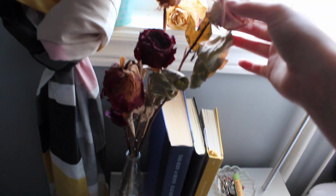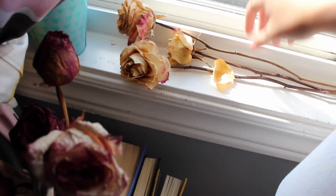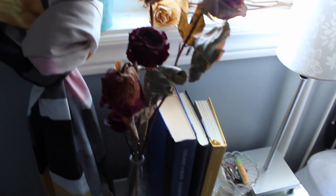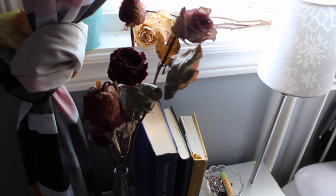Also here I have a little vase filled with dead roses. Well, they're dry. Also I have some here that don't fit in the vase, but that's okay. Basically, whenever someone would give me a flower or something, I always dry it out and keep it because I think it's so sweet and so cute and I want to remember it.